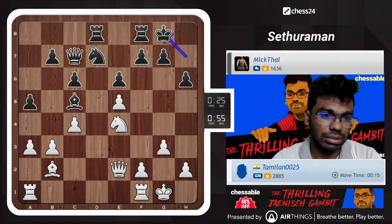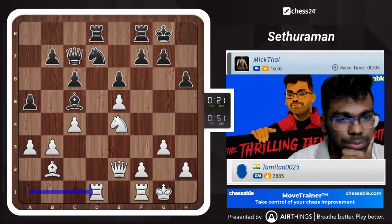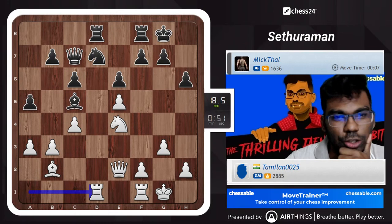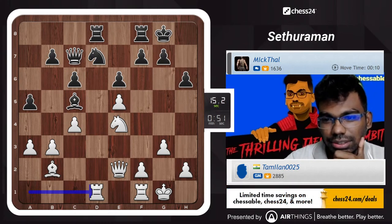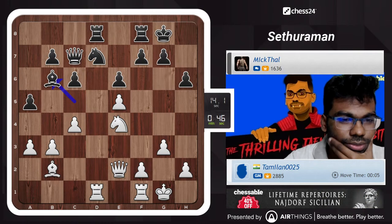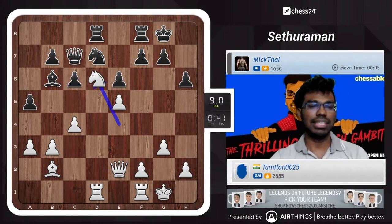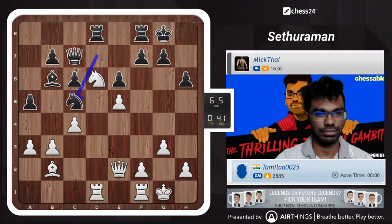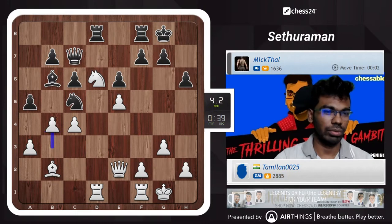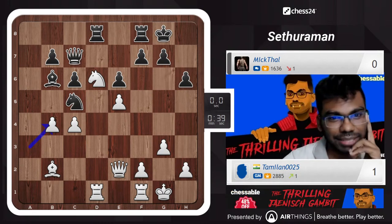Can we play rook d1? Probably we can jump with the knight to e5 at some point. Also, I am up on time, so I can happily chat with the guys. If I do b4, okay. Just sneak in with the knight. Sneak in. Now the bishop is also shut down. Yeah. Okay. 1-1. Now chatting time.